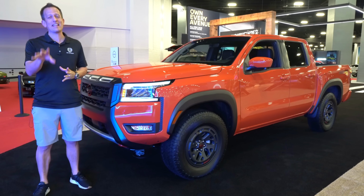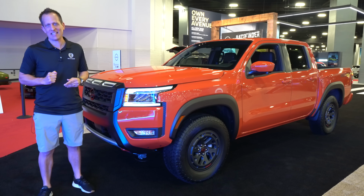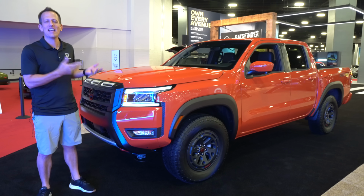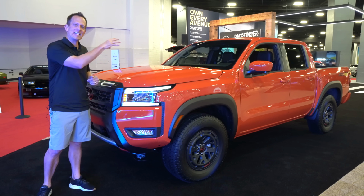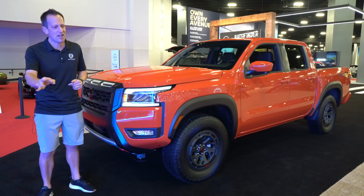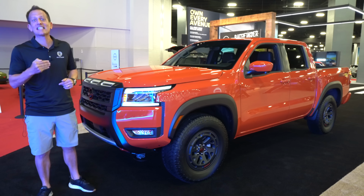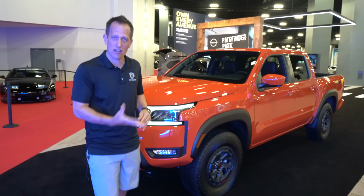We're still here at the 2024 Miami Auto Show, and guess what? Continuing at the Nissan booth, look at what we have. It's crazy to see these things in person for the first time. This is your updated, changed up, refreshed 2025 Nissan Frontier, but look at what this is. This is the Frontier Pro 4X. But before we get into this mid-sized truck with the off-road credibility, let's talk about what this situation is.